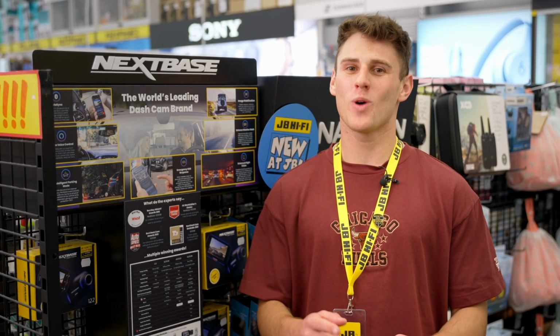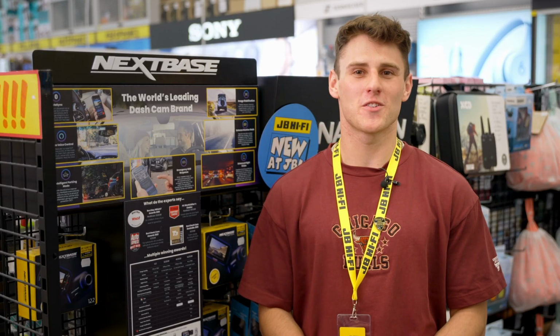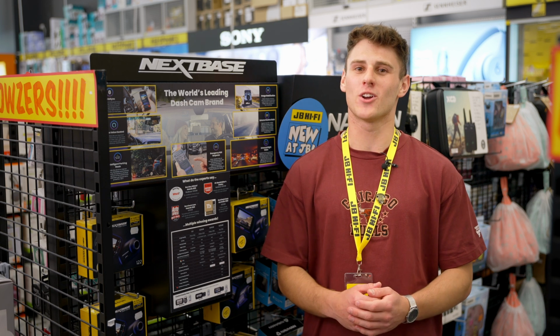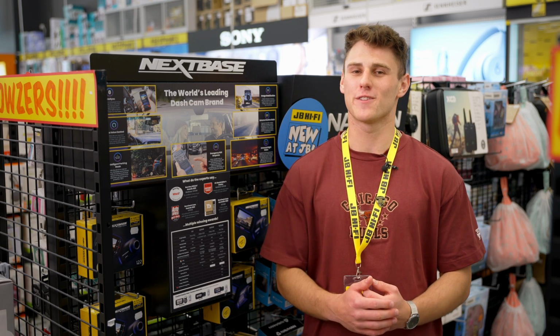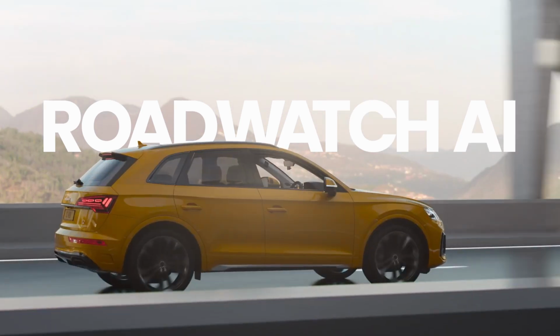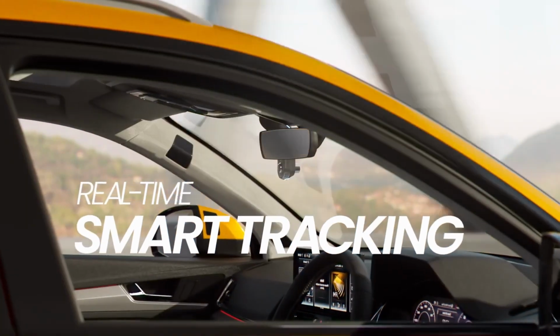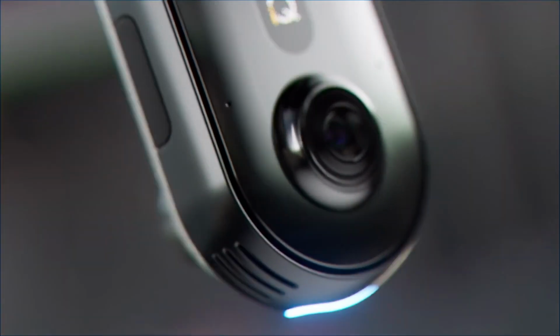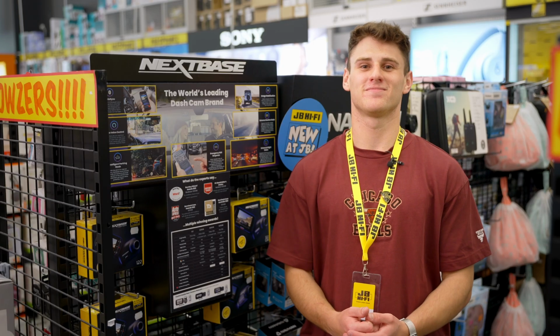How much detail do you want? The IQ comes in a solid 1K resolution. Or if you want to go all out, check out the 4K version, available online only, that delivers stunning, crystal clear footage. The IQ isn't just smart, it's sleek and blends right into your car, so no one even knows it's there. And with voice control, you can command it hands-free. Just say the word, and it's on.